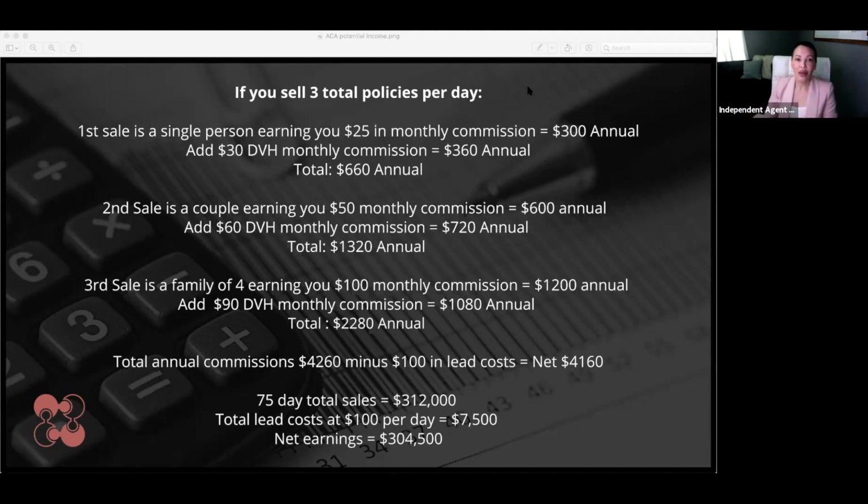But if you're giving them extra coverage, that benefits them. Obviously, we don't bundle just to bundle. But if you're giving them something that's also going to help them, then you can start making those commissions right away off of those other products while you wait for those ACA commissions to start coming in January. So that's going to be really helpful too.